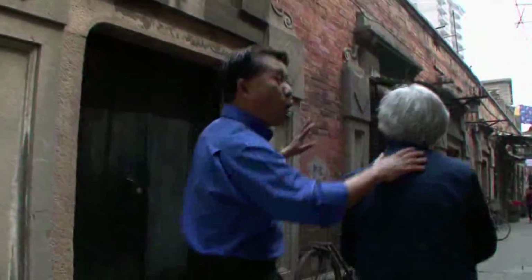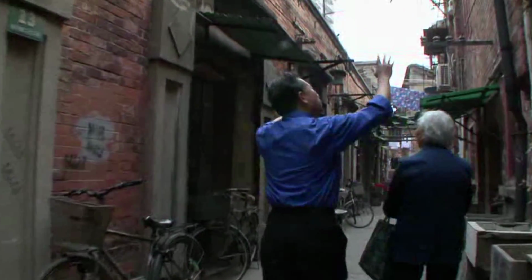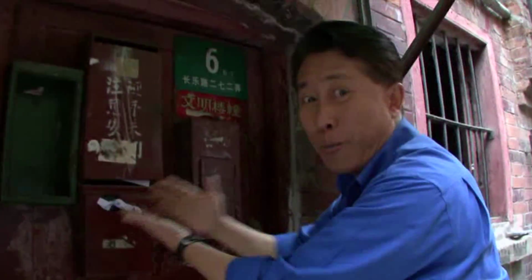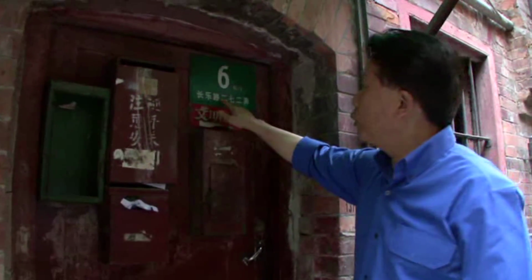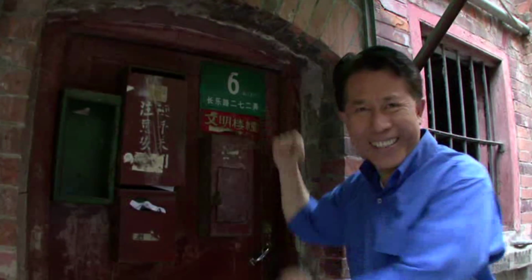Mrs. Xu told me, the people have been living here for many, many years. This is an old neighborhood. It's a living quarter for many, many people. Look at the building, since the 1920s. Hey, look at the mailbox. Mrs. Xu's mailbox is full. She lives around here, Changlelu. Wow, this is where she lives. This is the address in Chinese.